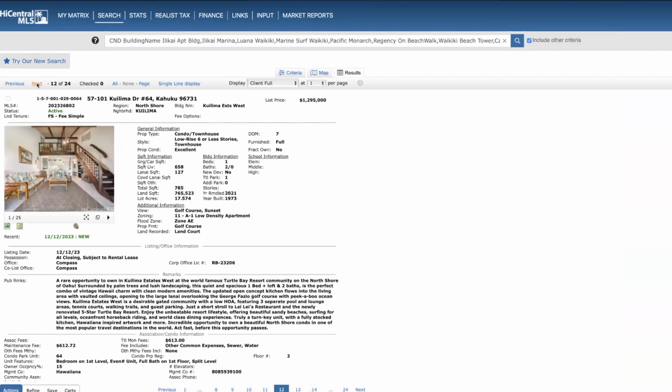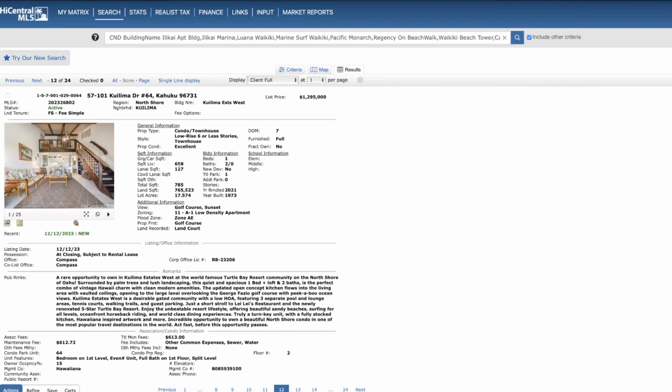Now moving over to Kuilima Estates West, over on the North Shore, Turtle Bay area. This is a one bed, two bath, 658 square feet. Price just under $1.3 million. Here are your dues and what it covers, not a whole lot.